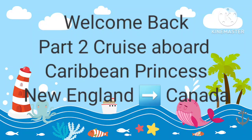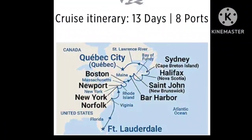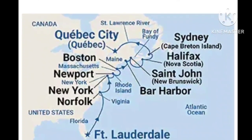Welcome back to part two of our family cruise all the way up to Canada. This is going to be our experience at Halifax, Nova Scotia, and Sydney.